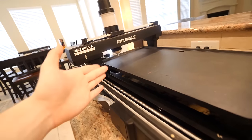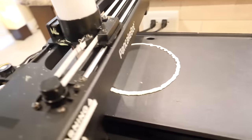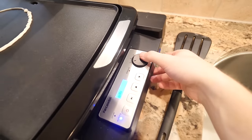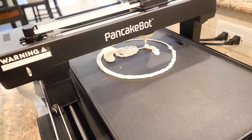You got this. I just need a pancake for breakfast. This is all I need. Oh, that's a solid. That is a solid circle we're making. Oh, let's go. What is that? That's way too much batter. Okay, turn on the pressure. Oh my gosh, that's way too much batter. Okay. What is that?